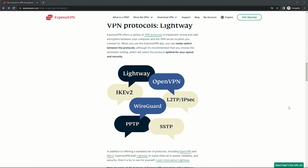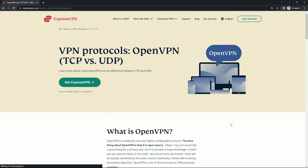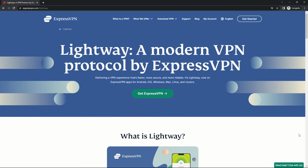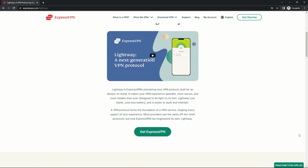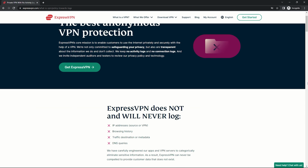data will remain safe. Furthermore, ExpressVPN uses a combination of security protocols, including OpenVPN, IKEv2, and their proprietary Lightway Protocol, which adds an additional layer of security to your connection. ExpressVPN also has an airtight no-logs policy that has undergone several independent audits by reputable third-party organizations like PwC. This means that they do not store any information about your online activities, ensuring your privacy.